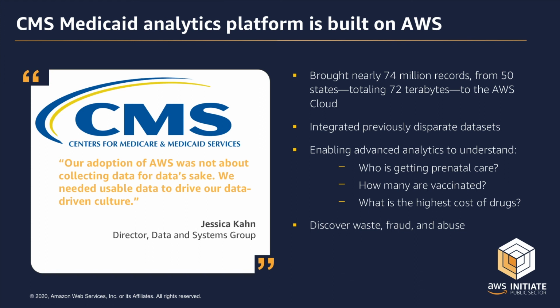The Centers for Medicare and Medicaid Services pioneered the use of cloud for analytics by HHS organizations. CMS embraced the cloud after struggling for years to put in place a technology system that could span the breadth and the sheer scale of the Medicaid program. Right now, all 75 million Medicaid covered lives are on AWS in a very secure data repository managed by CMS.